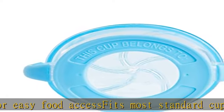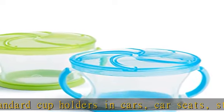Holds up to 9 ounces of snacks, BPA free, top rack dishwasher safe. 12 plus months. 2016 winner of the Cribsy's Coolest Snack Container Award.